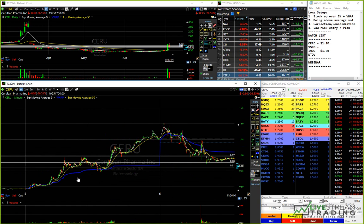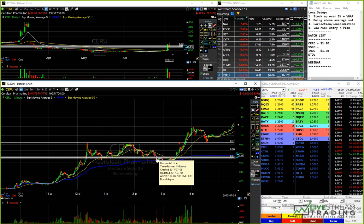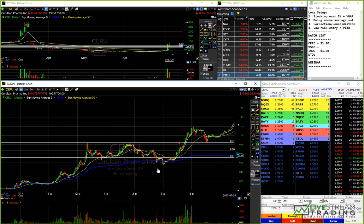So guys, take a look at the CERU chart from yesterday. Here was the action yesterday. Same sort of thing, right? It had a big run up from 50 cents, kind of double topped out, started to look weak. There was a short signal, definitely a short down here at around 81. And then it broke VWAP, then just reclaimed, big volume, and started to squeeze.